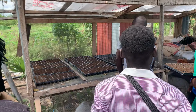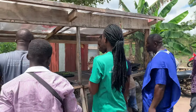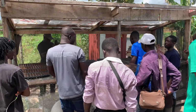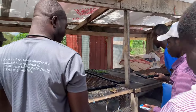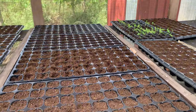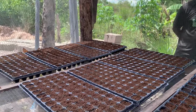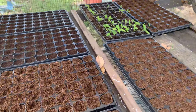This is what we're saying. You have to do a shade to have control over your seedlings, because the success of your farm depends on your seedlings. Without them, you can't do anything. As I said, the flood wiped away all my seedlings. And if the nursery is on the ground, grasshoppers will come, snails will come, they'll eat all.